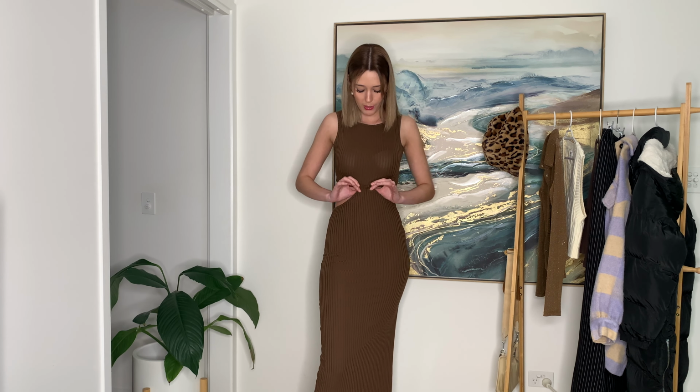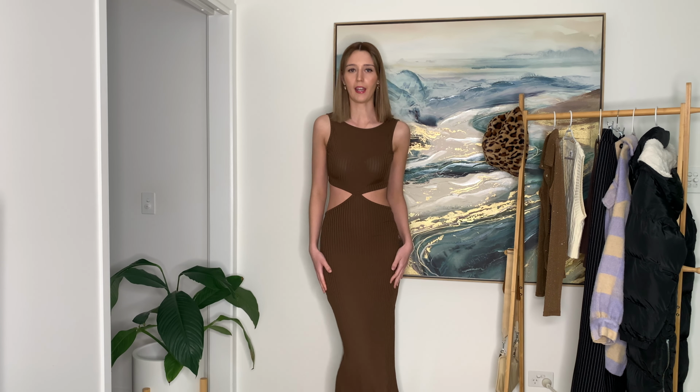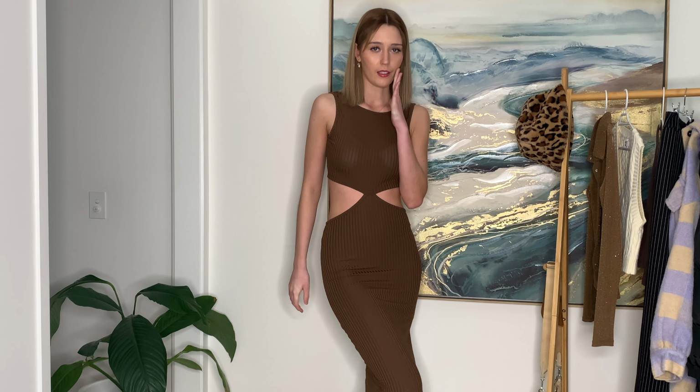Having cutouts in dresses is absolutely all the rage at the moment, and I definitely needed a new neutral maxi dress because I have a lot of bright colored ones, but I didn't have a neutral one, and Alex and my anniversary is coming up soon, so I do need something to wear to our anniversary dinner. I absolutely love how it has the super cute slit down the side. Slits in dresses are always just my favorite thing.